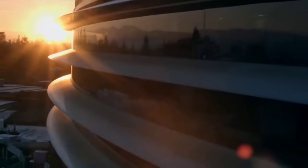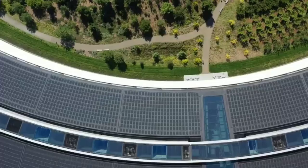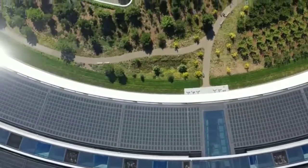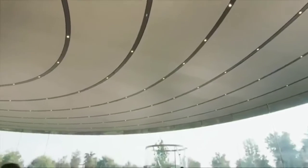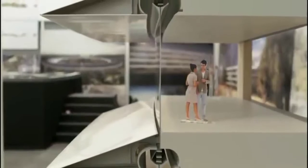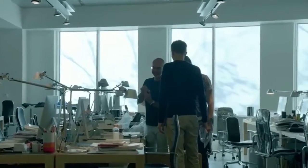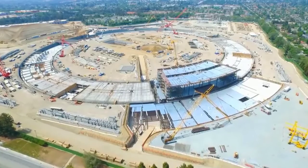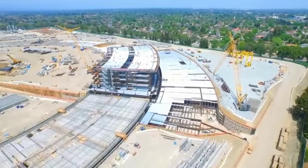There are 800 of the 45-foot tall curved glass panels around the building's exterior, and around 3,000 smaller panels to be found within. The low-energy LEDs, natural sunlight, and sheer amount of see-through material make the spaceship a stunningly bright place to be, which I'm sure is great at keeping the some 12,000 staff members feeling energized throughout their long working days.